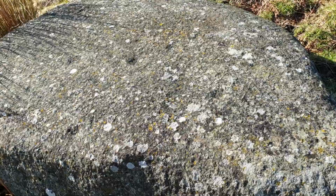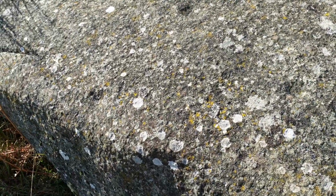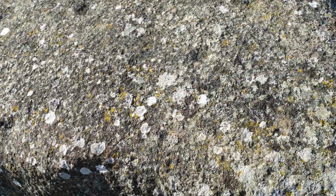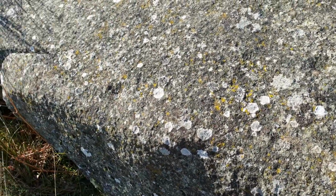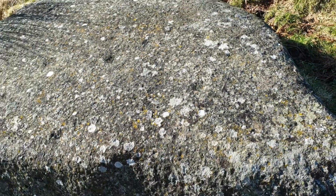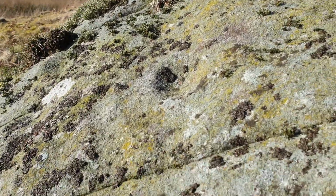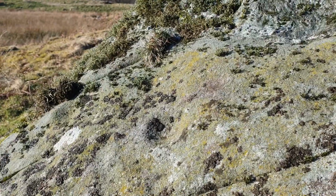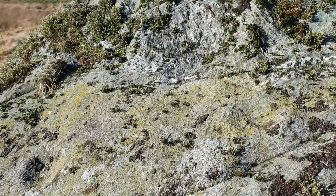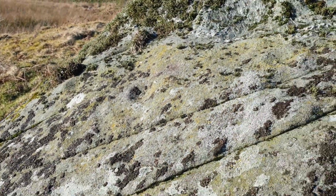We're back with the cupmarked stones, and I wanted to see if the low setting sun makes it any easier to see them. I think on this stone in particular it actually does, because it has revealed these little shadows that are definitely indentations. That's nice. And the bigger stone, they're still sort of noticeable, but the sun, I suppose, doesn't have the right angle to give them a particular depth of shadow.